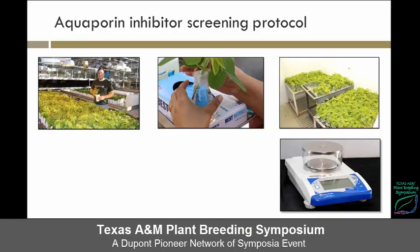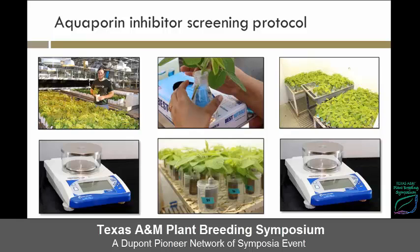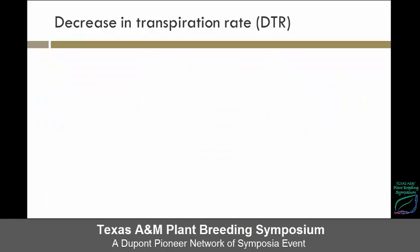So we do that in deionized water at first, and then we transfer the plants, the shoots, over to flasks that contain the inhibitor solution. It's a small micromolar solution, in this case of silver nitrate, and we do the same thing. We weigh them initially, and then weigh them again after a period of time to see how much transpiration occurred of that solution compared to the deionized water. This is basically the measurement we got from doing this.